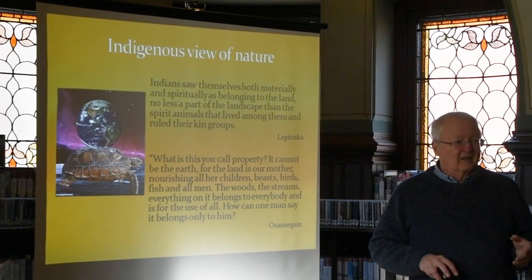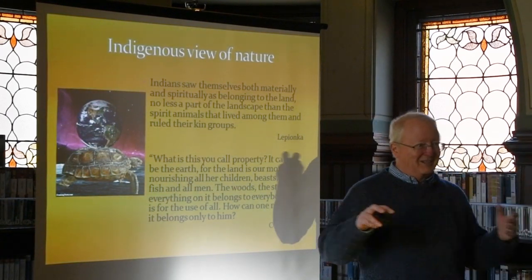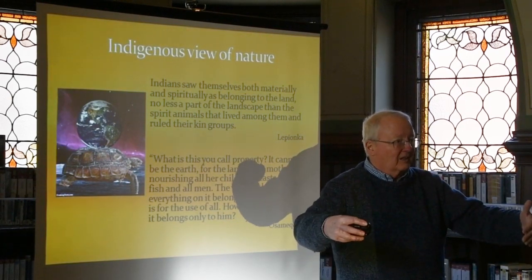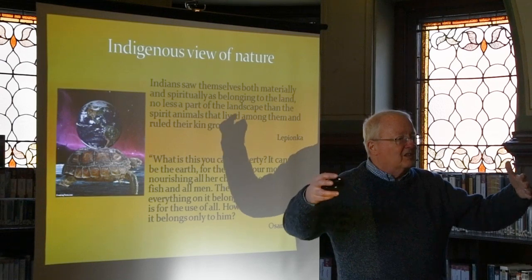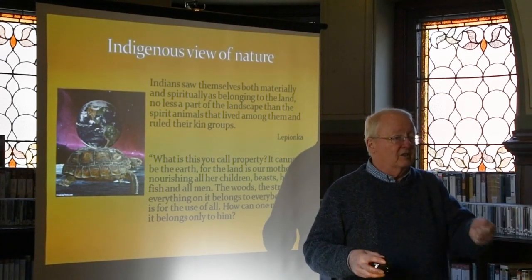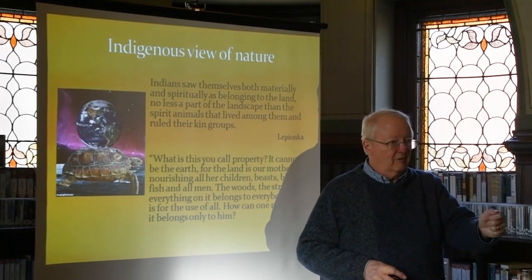I could get into socialism, communism, etc. But essentially, the people who were living here lived communally. The possession, if you possessed anything, it was possessed by all. There was no sense of individual ownership of anything. If you needed it, it was provided for you.